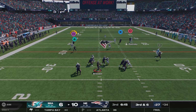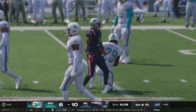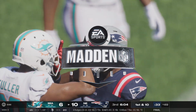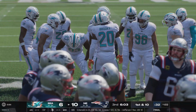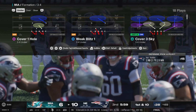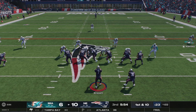Operating from the gun is Brissett. Open man is Douglas. It's complete. A gain there of 15. 1st down, New England. 3rd downs, Mike, those are quarterback downs. Those are the downs where you tend to find yourself in a must-pass situation, and that's where the top guys in the league are still capable of overcoming it. So throw the ball downfield, be accurate with the ball. Winning on 3rd downs, that is a recipe for success.